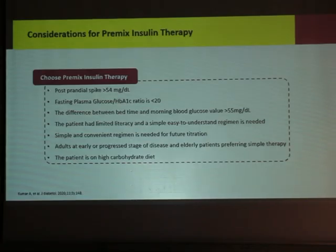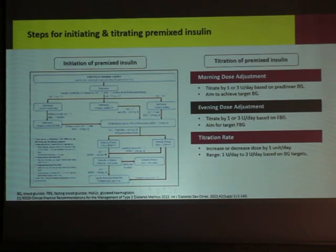They have the same message: limited literacy and a simple regimen, easy to understand. But I think here, if you compare it with basal bolus, then premix is simpler, but if you are comparing with basal, then of course basal is much simpler. So it depends on what the patient profile is. Simplicity and flexibility should also be there.